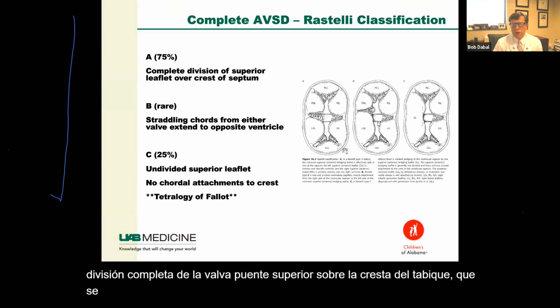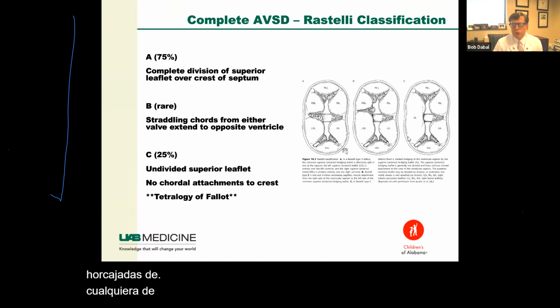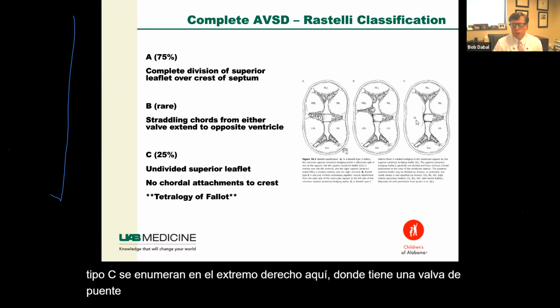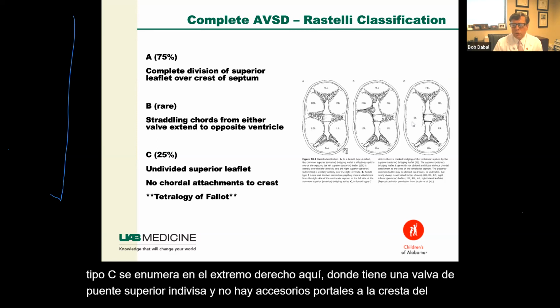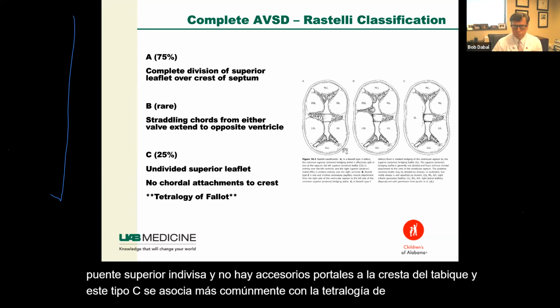Type B is very rare, in which they're straddling cords from either valve extending into the opposite ventricle. And then type C is listed on the far right here, where you have an undivided superior bridging leaflet, and there are no chordal attachments to the crest of the septum. This type C is most commonly associated with tetralogy of Fallot and atrioventricular septal defect, so TET canal.